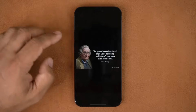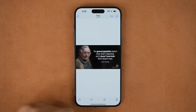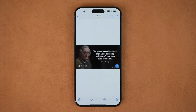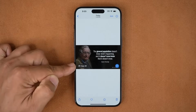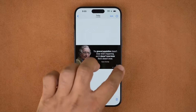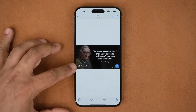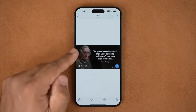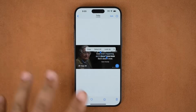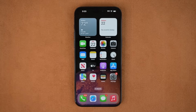Now when you're looking at the photo like this, you can also tap on this little icon on the side, and that is going to recognize and allow you to copy all the text at once. Whatever text is on that photo, you'll be able to copy it all at once with this, or you can do it manually with just your finger, as you can see. So text extraction is a powerful feature. You're probably going to be using that a lot.